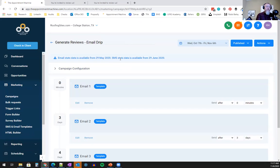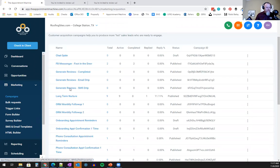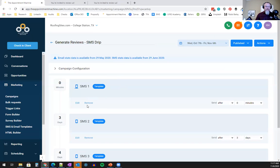And this goes out via email, which if you've ever done email marketing before, you understand you're going to get probably about a 10% open rate at most, right? Which is why we built in those SMS campaigns. SMS, very similar, but the difference between SMS and email is that email gets opened 10% of the time. SMS gets opened 90% of the time.